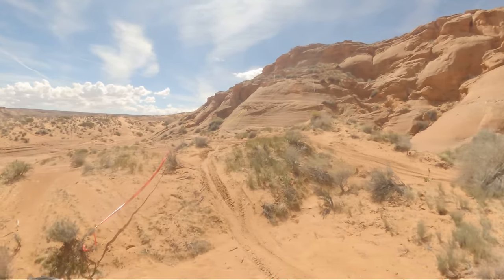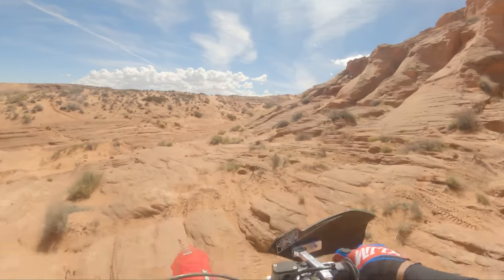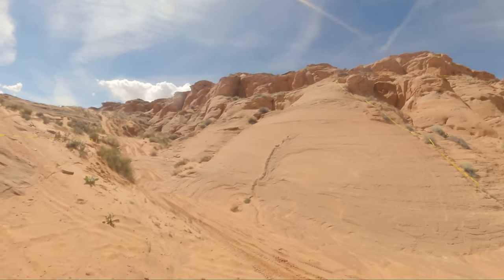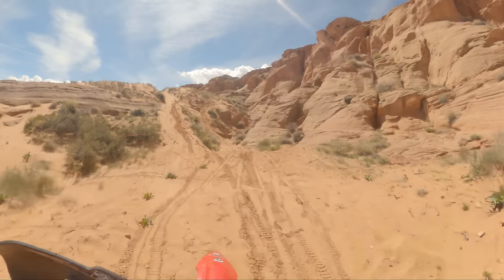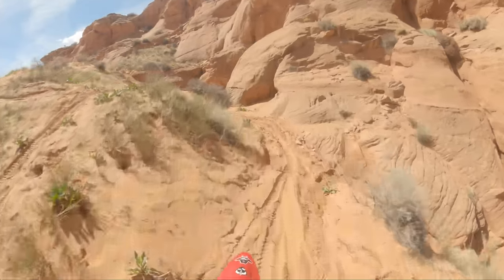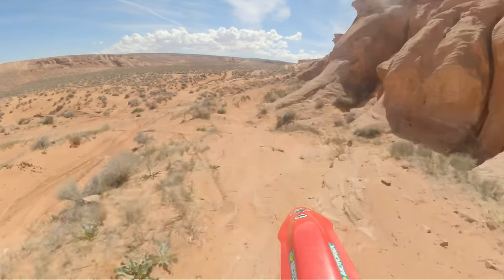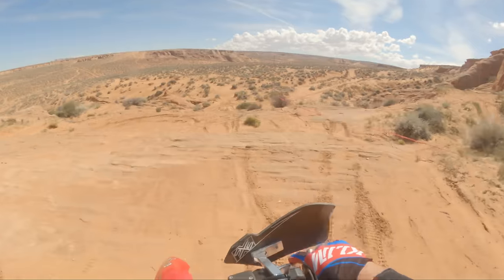Maybe Evan will tell me that. Oh no, that's blocked off. Red tape, I see. Okay, that's course two. Don't gotta do it. I would though for you guys. Maybe. That's gotta be where they come down. See that ribbon? Red ribbon doesn't show up very well on the orange dirt, does it?